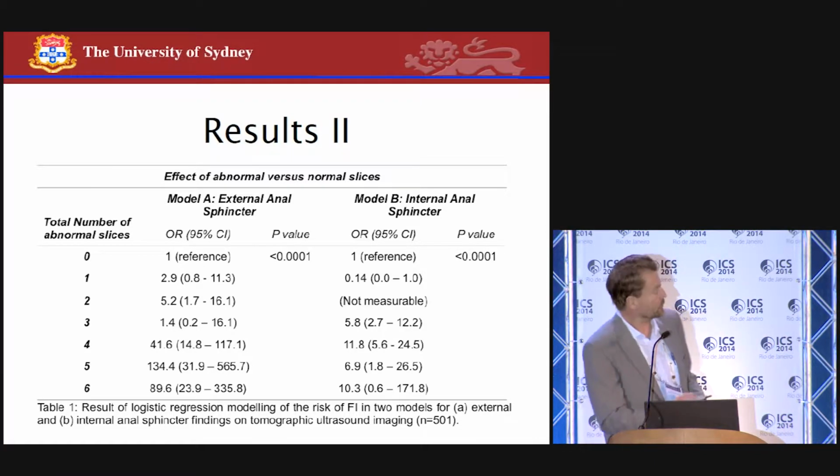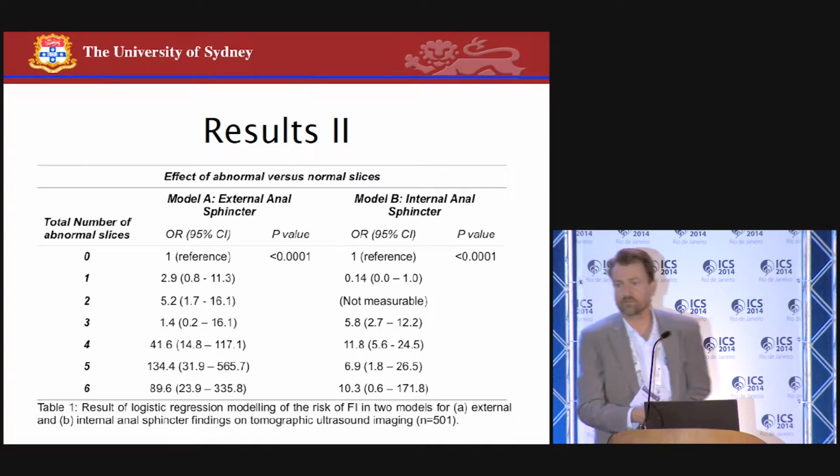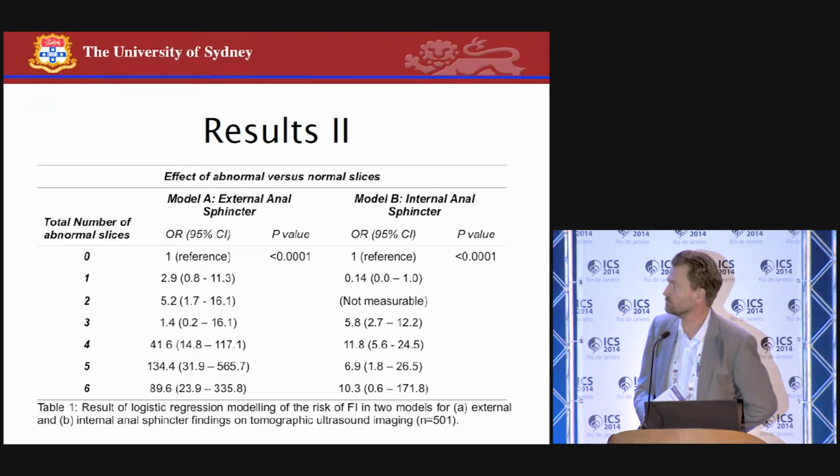And you can see that that worked really well for the external sphincter, which is model A. And I find it hard to believe these results. We went back twice. You can see there's this enormous step in odds ratios for fecal incontinence between 1 to 3 slices positive and 4 to 6 slices positive, which is really too convenient to be true.